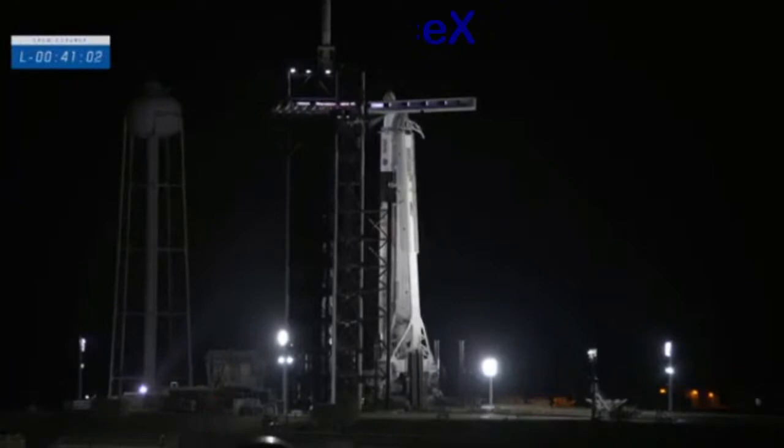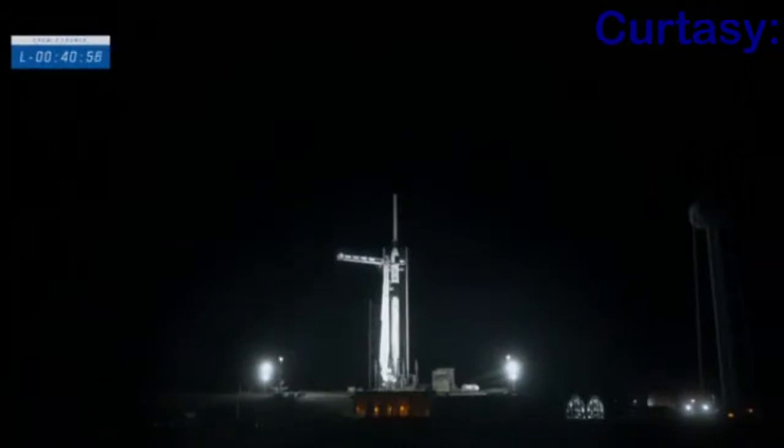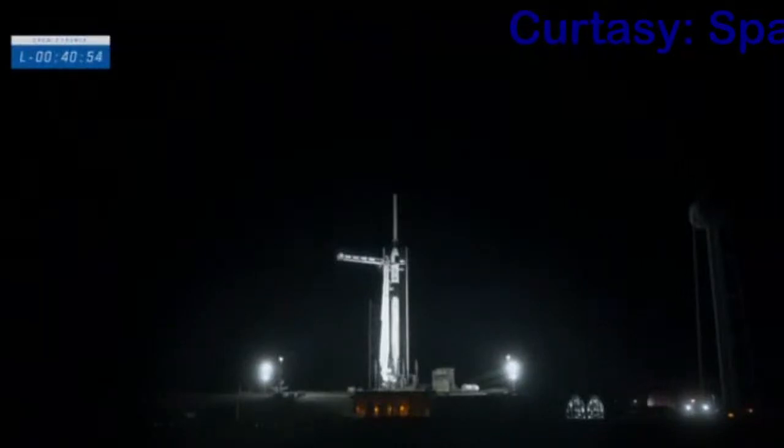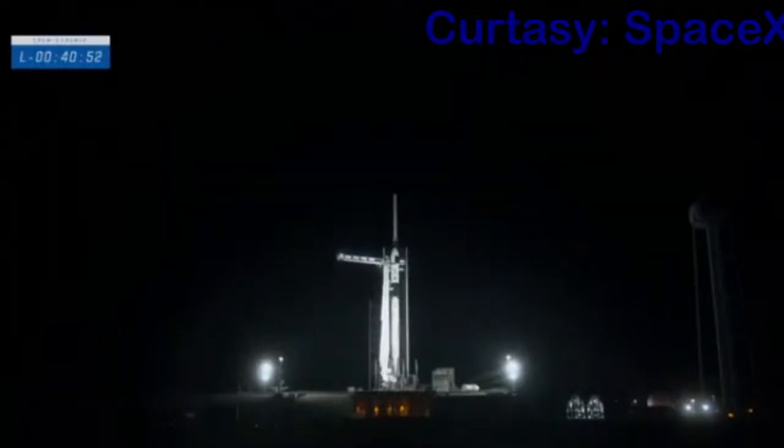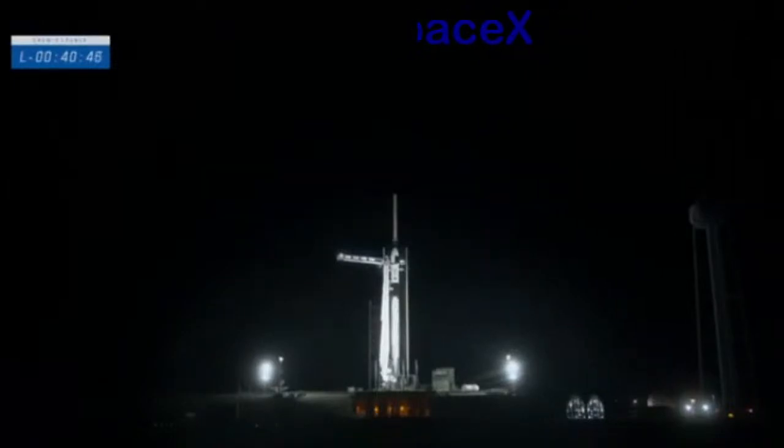Crew access arm retraction complete. Now we just heard confirmation that the crew access arm is done retracting. Up next, we'll expect to hear a call to arm the launch escape system.